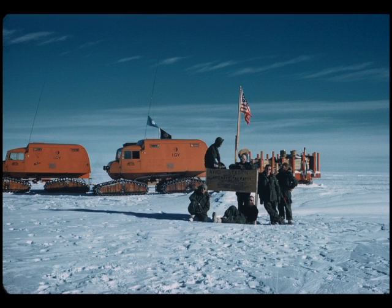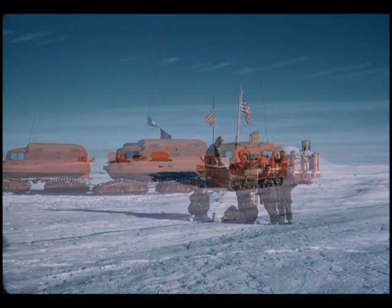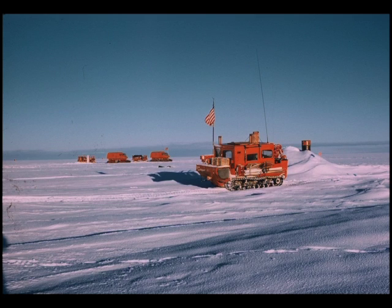So we had a marked trail then going out to Byrd Station that we had to follow, rather than blazing our own way. Now we were doing more than just driving out there with our vehicles.